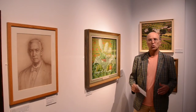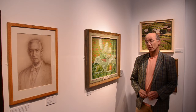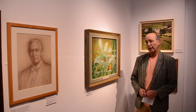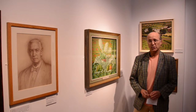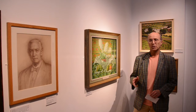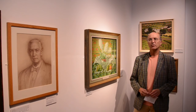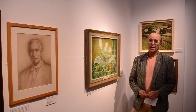David Bell, who was curator here in the 1950s, was a trained painter. What clearly emerges through looking at the Glynn Vivian collection is that he is very focused on collecting painting and, if possible, by Welsh artists. Not exclusively, but certainly that.